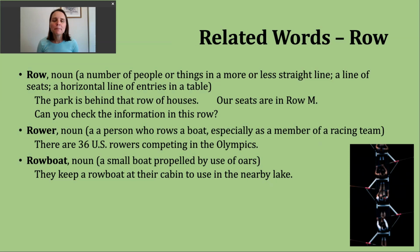Now let's spend just a couple more minutes looking at words that are related to our verb row. And the first word we're going to look at is just the noun form of this word. So same spelling, same pronunciation. It can have a few different meanings. One way to use the noun row is to mean a number of people or things that are generally in a straight line. Let's look at an example of this in a sentence. The park is behind that row of houses. Right? So generally the idea is the houses are pretty much in a straight line. One might be a little more in front of another, but for the most part, they're on a straight line. That's the first usage for row.